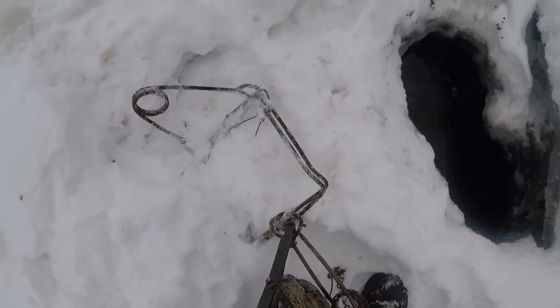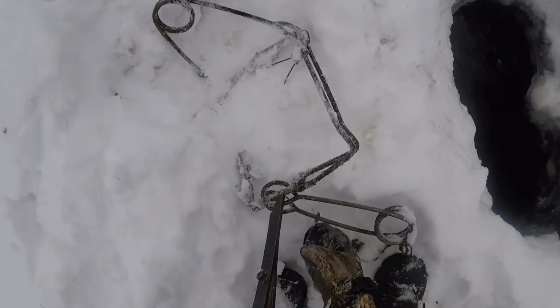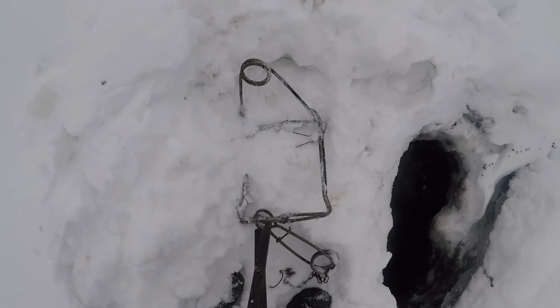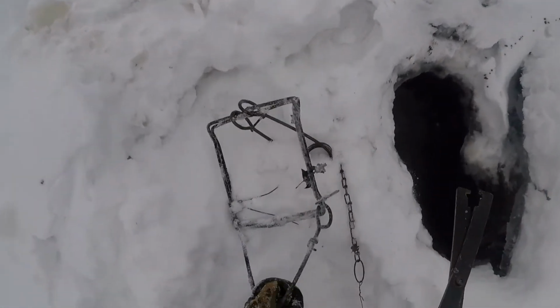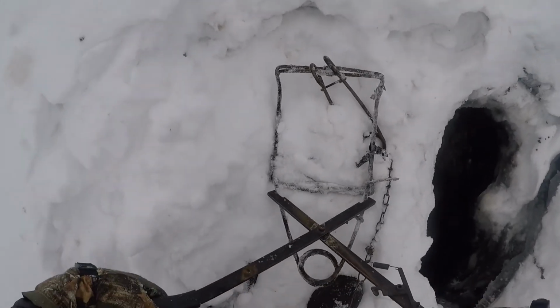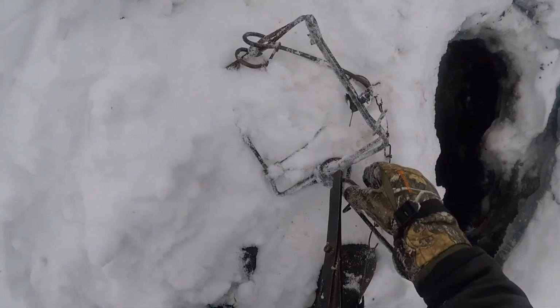Put a little safety deal on there, and that's gonna pop off. So we're dealing in some icy conditions here. So the trap, as you can see, is covered with ice, and we're gonna deal with that in a minute, because these things, I mean, you don't want to get caught in any of your traps, but you really don't want to get caught in your 330 Conibears. Some bad things could happen.